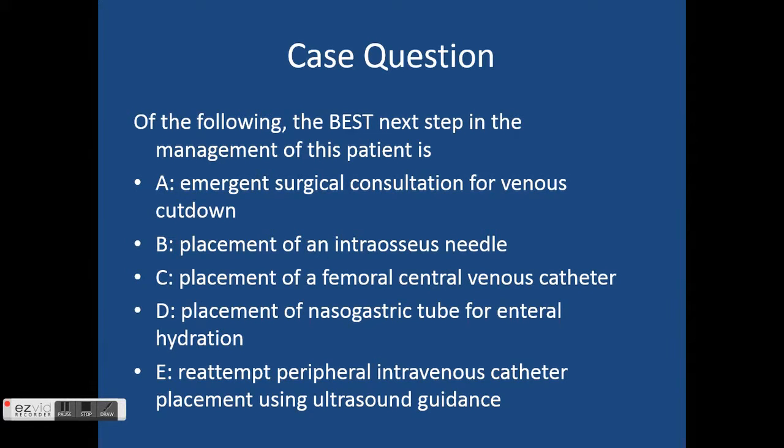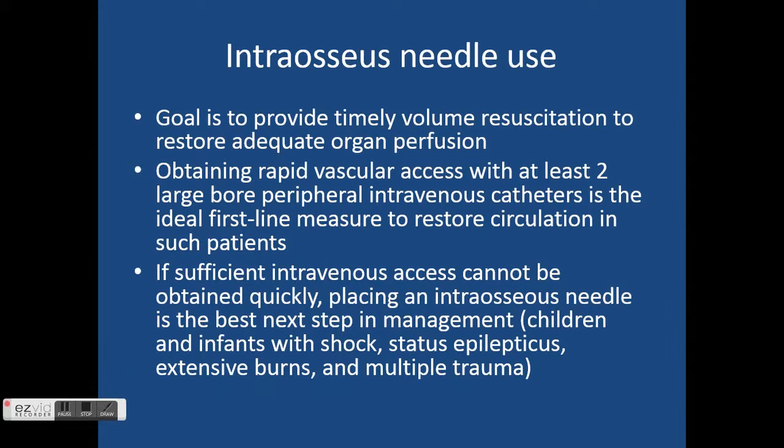Of the following, the best next step in the management of this patient is emergent surgical consultation for a venous cutdown, placement of an IO needle, placement of a femoral central line, placement of a nasogastric tube for enteral hydration, or reattempting peripheral IVs using ultrasound guidance. B, very good. So the content specification is appropriate use of IO therapy. The main goal here is timely volume resuscitation and adequate reversal of perfusion abnormalities. That's in all comers. We're talking trauma, non-trauma, burn patients, it doesn't matter. All pediatric patients. You have to obtain rapid vascular access within 3 attempts or less. Some people say within 90 seconds, and if you can't get that and you're in extremis like this, you have to use an IO.